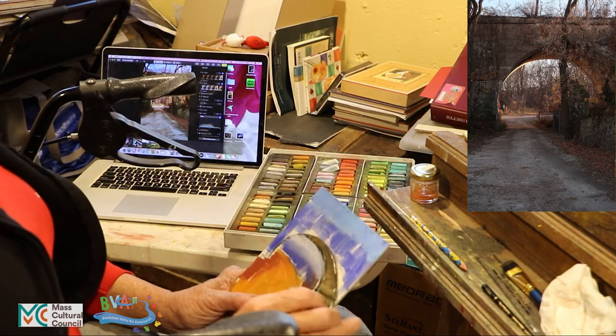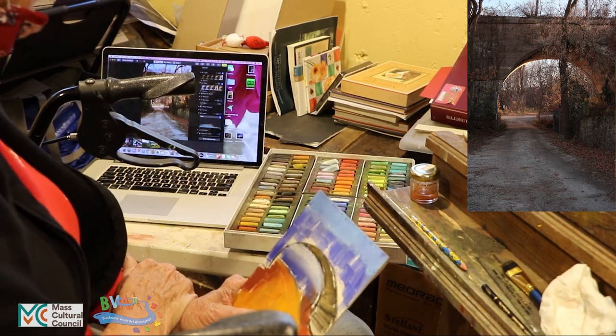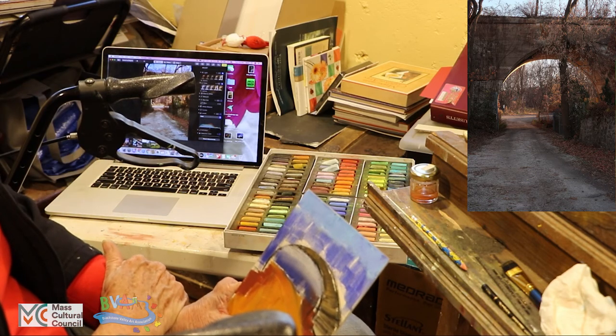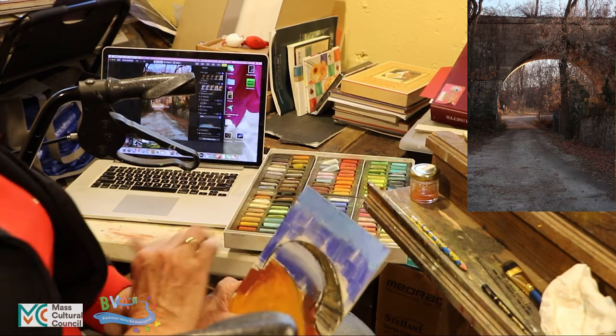Next is the rock wall. Bev was saying, you can do all sorts of different colors. You don't have to use the colors that are there. But I also have a blue and orange color scheme here, so I'm going to stick with that. So I'm going to do orange tones in here.